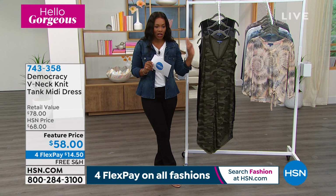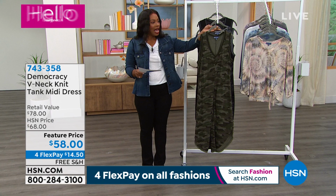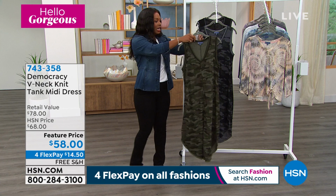We're gonna talk about the dress that Karen's wearing. I'll show you all of the other colors and then we'll talk details. First off, it's light as a feather. And because it's so hot and uncomfortable everywhere, that's what you want, something light. This is a V-neck knit tank midi dress. I'm showing it to you in the deep moss. And you can see that one is that camo print. Just so you know, we have 150 left in this one, extra small through 2X on this one.